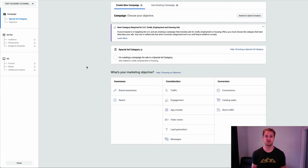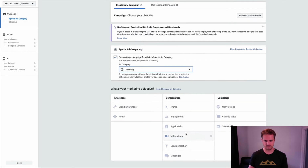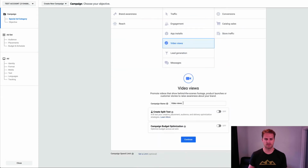And then what we're going to do is we are going to create a campaign that would be based around video views or engagement. So those are the two that we would use. The difference would be basically the cost, right? We would test engagement versus video views. For the sake of this video, we're just going to do video views. And you do have to come in here and create a campaign for special ads category. Come in here and choose housing. Okay, so we're going to choose video views. We're going to scroll down here. We would call this what we want to call it.